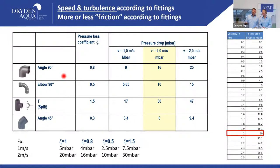So, just to give you, it's really the speed that makes the difference. Look here, this example, 1 meter per second and 2 meters per second. Here with a lambda of 1, 5 to 20. This is what we have seen before. Angles, 90 degrees, 4 millibar or 16 millibars. Or here with the T, 7.5 to 30 millibars. So it's really the speed that is the factor.